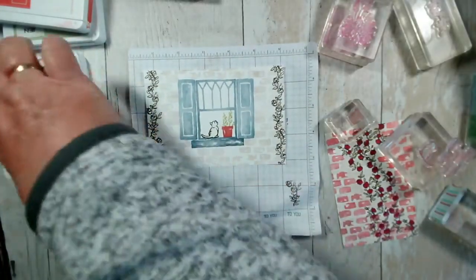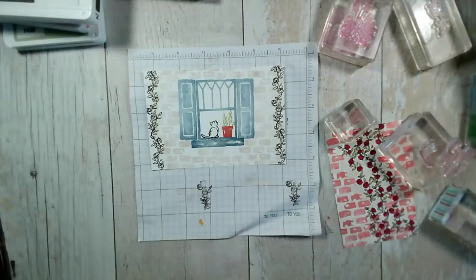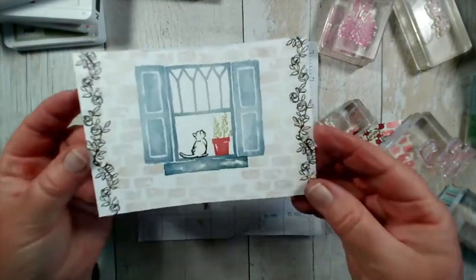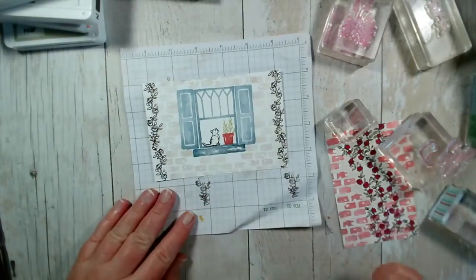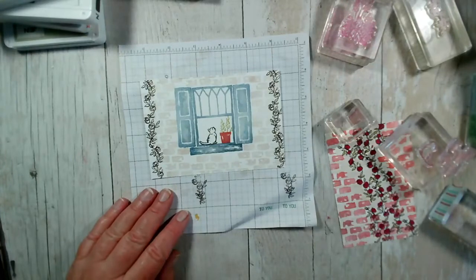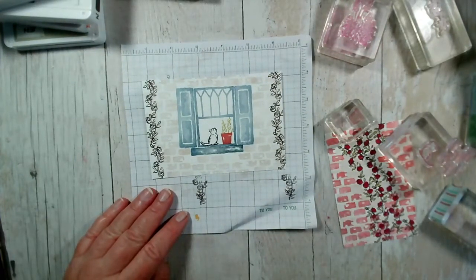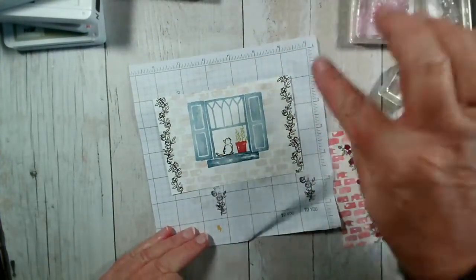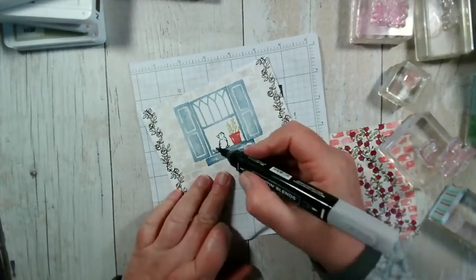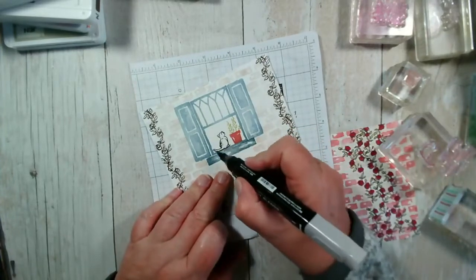Alright, let's colour our cat in. Let me shut these ink pads so I don't move anything onto it. So it's coming together. So let's see, let's have a smoky slate cat. So I've stamped him in Early Espresso just for that nice outline, and this is Light Smoky Slate even.